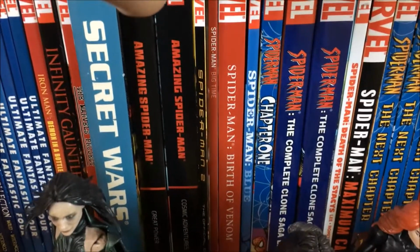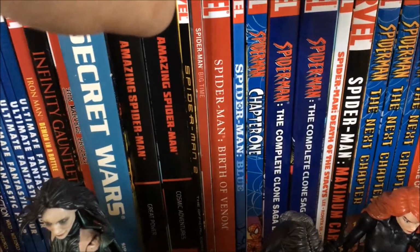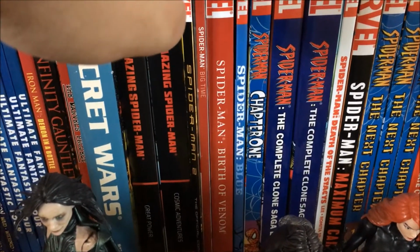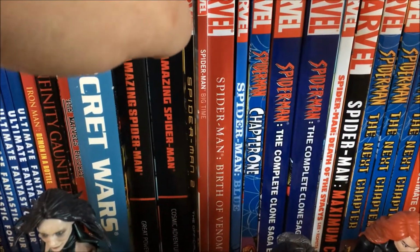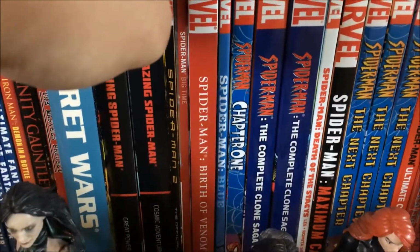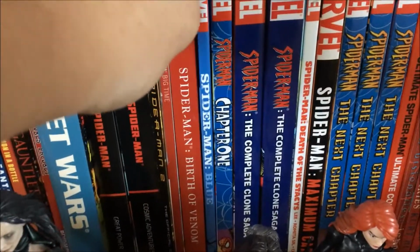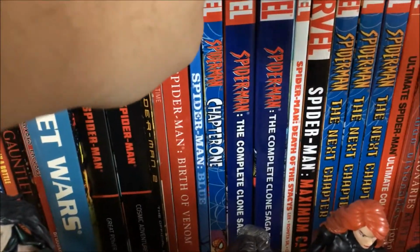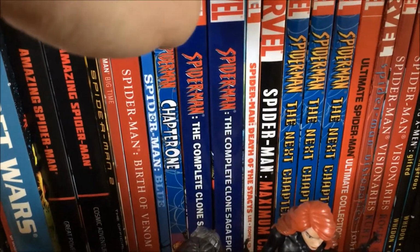You got the Spider-Man 2 movie adaptation. And then you have the Spider-Man Big Time by Dan Slott. Trash book. I personally don't like Dan Slott as a writer, because he sucks. And then you got Spider-Man Birth of Venom. You got Spider-Man Blue. You got Spider-Man Chapter 1. You have Spider-Man The Complete Clone Saga Epic, which is only Volumes 1 and 2.